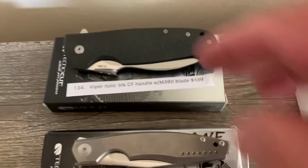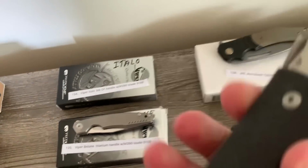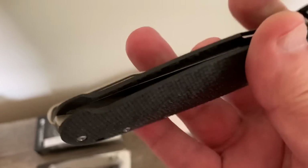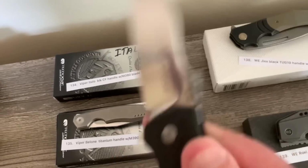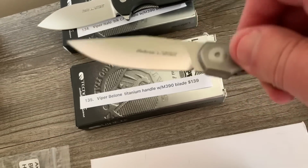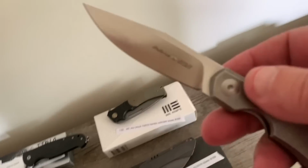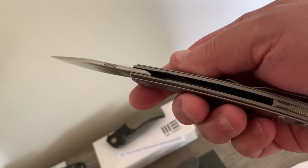Then we've got a couple of Viper, the Italo. So check that out. Shiny blade. Is that G10 or carbon fiber? That's carbon fiber. Yeah, grippy carbon fiber with M390 blade. Only $139. And then the Balone flipper, M390 as well. And see what we can get for, okay. Yeah, looks good. All right.